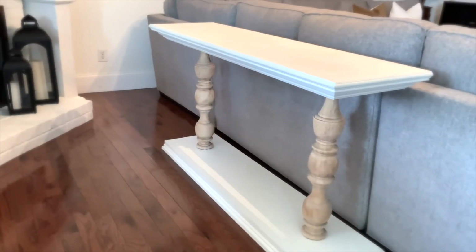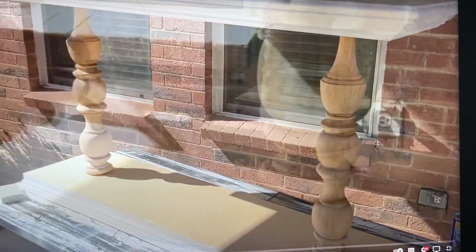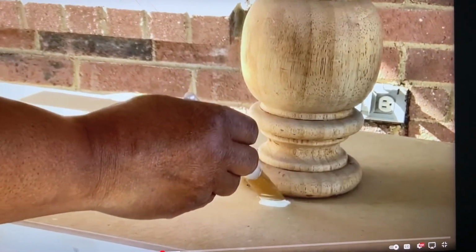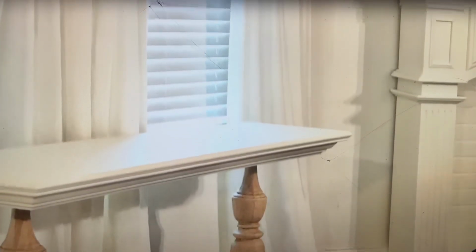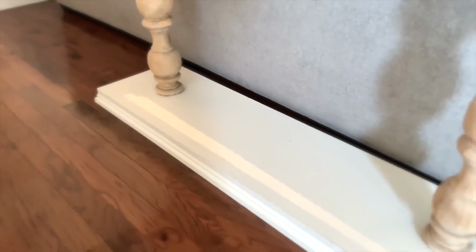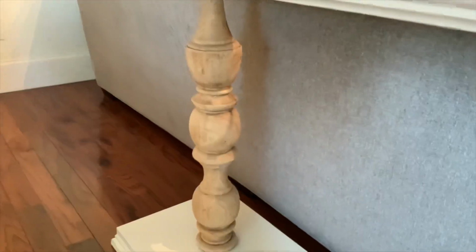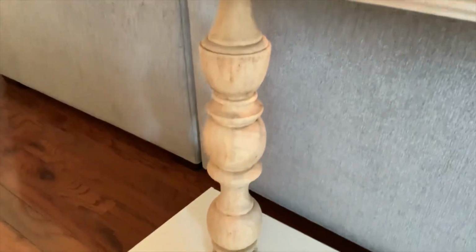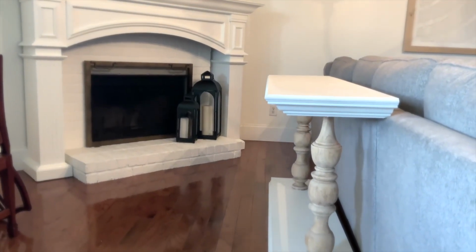So I thought about a console table, and one day decided to go ahead and have that made. Took them, stripped them down with some of that clean strip right down to the raw wood, painted out the bottom portion, which was some old MDF that was on hand here at the house, and used some trim, and here you go with this beautiful console table that was created here. And now it sits in the back of the sofa or the sectional.